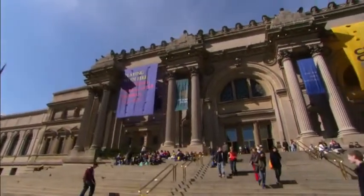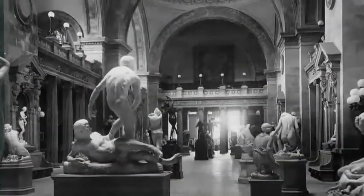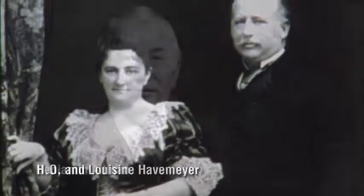Built on the shoulders of capitalism, the Metropolitan Museum of Art owes many of its treasures to the enormous wealth and generosity of America's captains of business and industry. And many of them, in fact, formed their collections with the Metropolitan in mind.